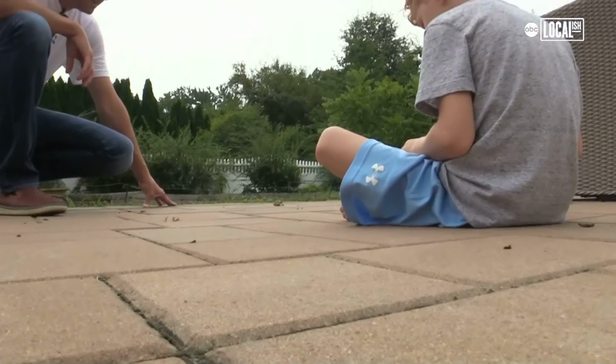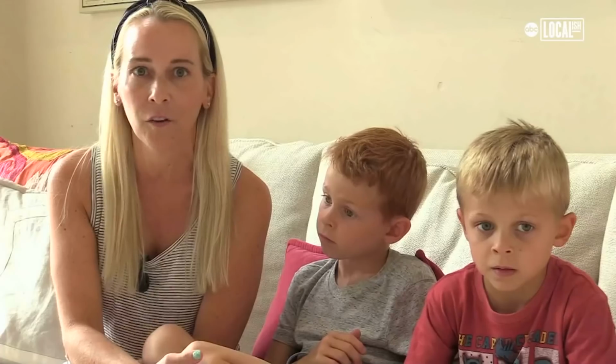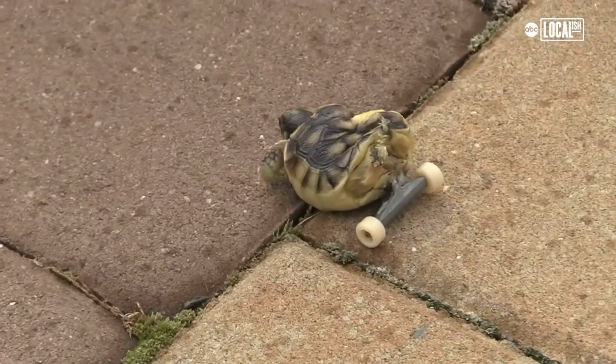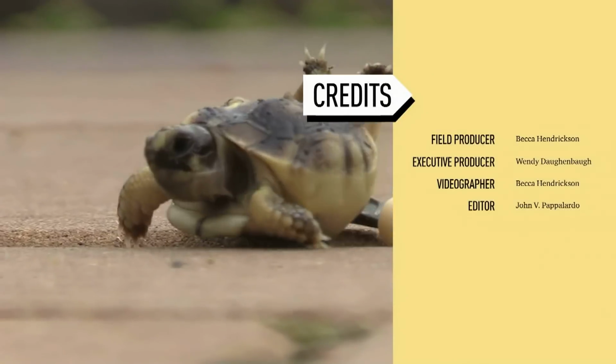It teaches them that from the outside he may look different, but ultimately he's doing the same thing as every other tortoise is doing. And the same thing goes with, you know, if they see a child in a wheelchair or they see someone different, they still feel the same as you and they still act the same as you, and they should be treated the same.